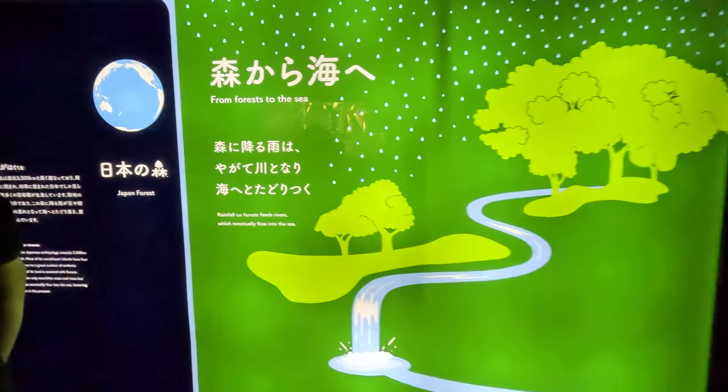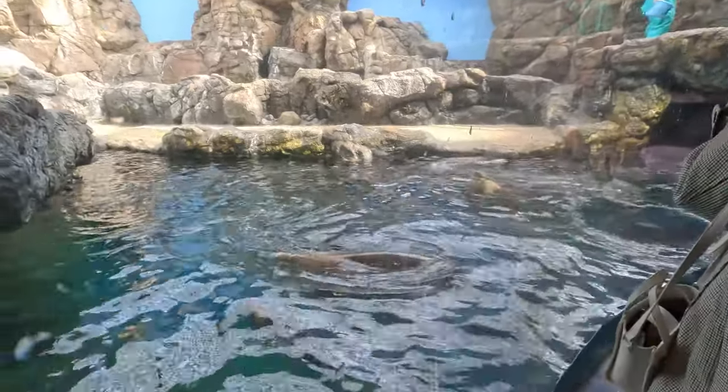It was here we got our first real taste of the spring break crowds in Japan. Despite visiting first thing on a Sunday morning, it was very crowded.